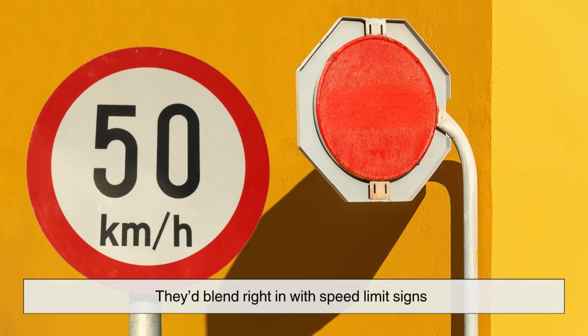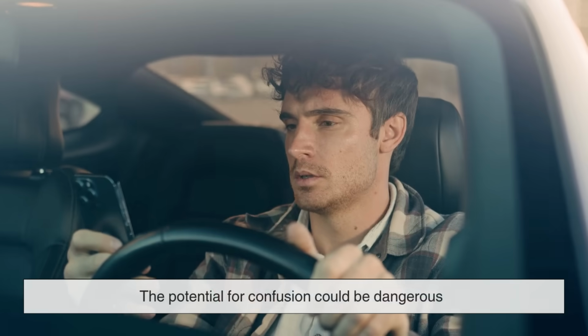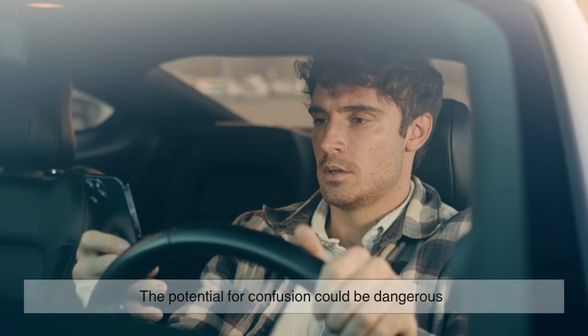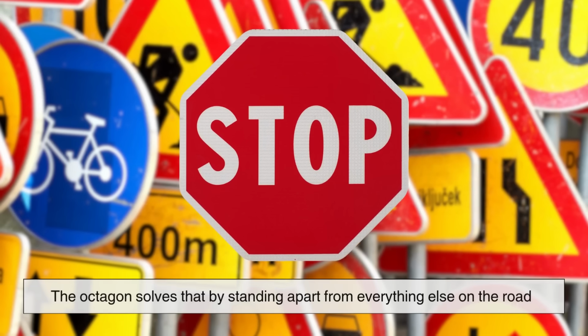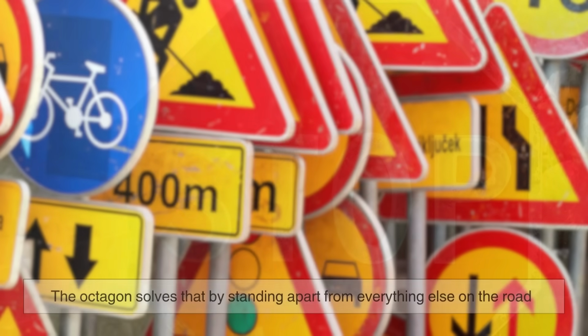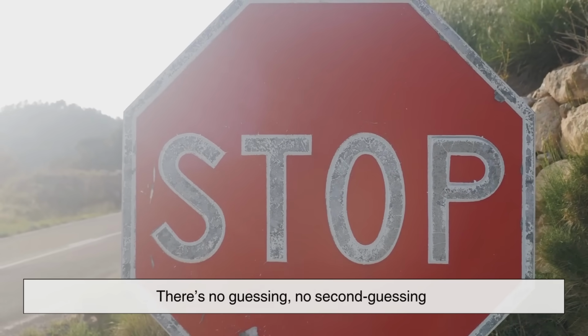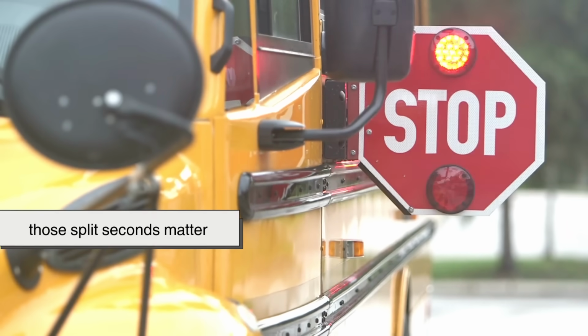Imagine for a second if stop signs were just plain circles. They'd blend right in with speed limit signs. Or if they were triangular, they might be mistaken for yield signs. The potential for confusion could be dangerous, especially at high speeds or at busy intersections. The octagon solves that by standing apart from everything else on the road. There's no guessing, no second guessing, just instant recognition. And when it comes to preventing crashes, those split seconds matter.